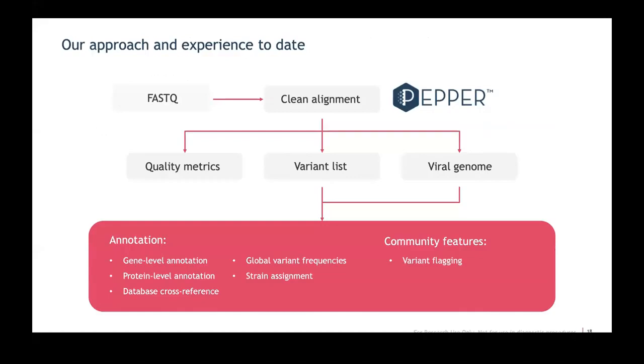So to sum up this part, what we can do for you is take your FASTQ file, perform a clean alignment using Pepper, and then come up with quality metrics for each of your samples, a variant list, and the viral genome sequence. In more detail, we have gene level and protein level annotations for all these variants. We include database cross-references for all the variants. We provide strain assignment for your samples and a community feature that is variant flagging.